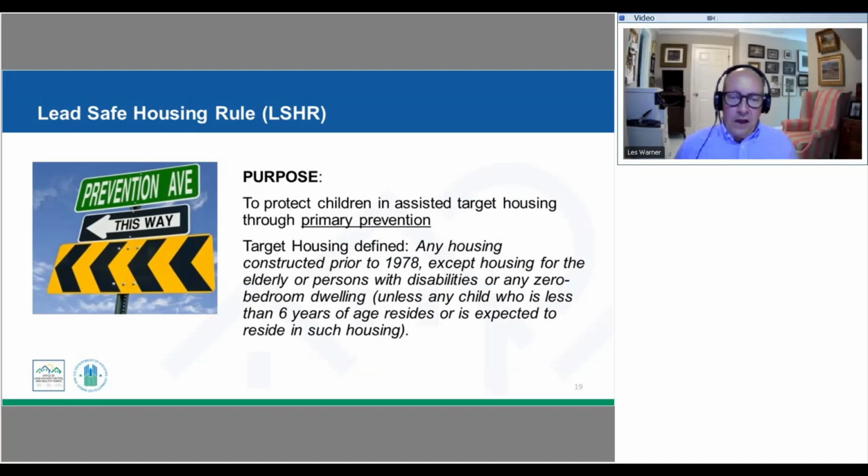So lead-based paint was banned beginning in 1978. And so those units that were constructed prior to 1978 may include lead-based paint, and so that's our target, to make sure that when we are involved in those units, we're going to try to prevent any contamination or reduce those hazards. And so we're going to be talking about some of the exemptions on a following slide.